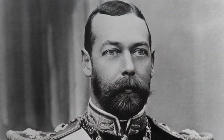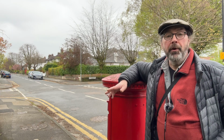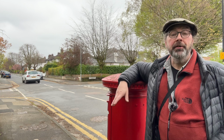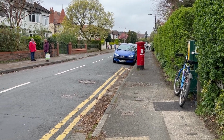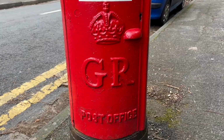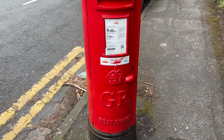King George V, he reigned from 1910 to 1936. The number of post boxes for each monarch is unknown, but George V pillar boxes are very common, like this one on the corner of Framingham and Woodbourne Road. During his reign, there may have been as many as 60,000 installed, due to the growth of the postal service and the expansion of the railway network.